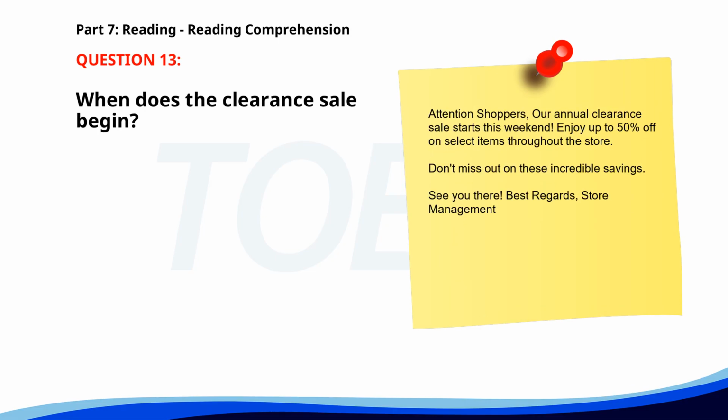Number 13. Attention shoppers. Our annual clearance sale starts this weekend. Enjoy up to 50% off on select items throughout the store. Don't miss out on these incredible savings. See you there. Best regards, store management. When does the clearance sale begin?